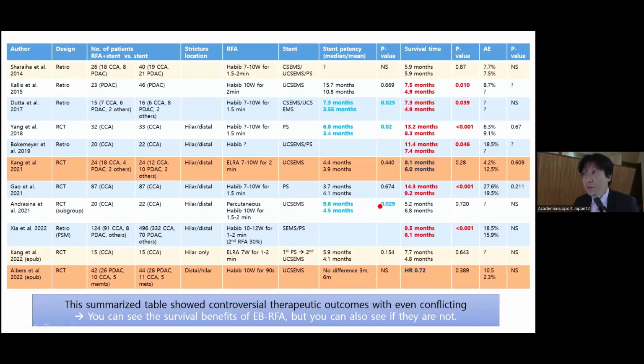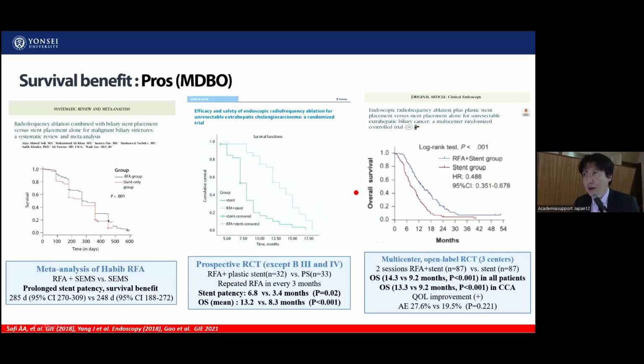There is much accumulating data showing the feasibility and safety of EB-RFA in distal biliary obstruction. This summary table showed, however, controversial therapeutic outcomes, even conflicting. You can see the survival benefit of EB-RFA in later years, but you can also see studies where there is none. So there are many pros and cons in terms of the effects of RFA.